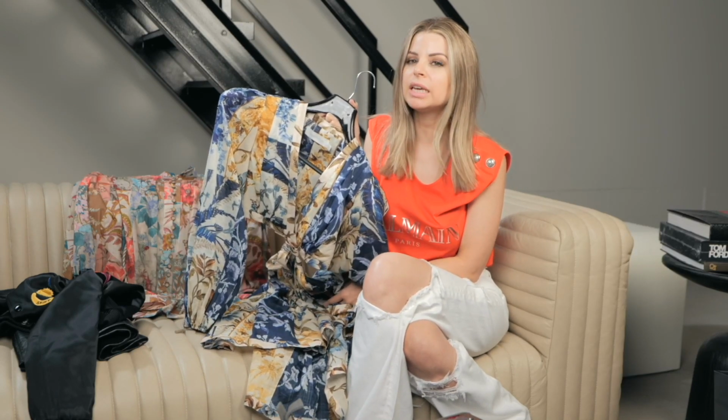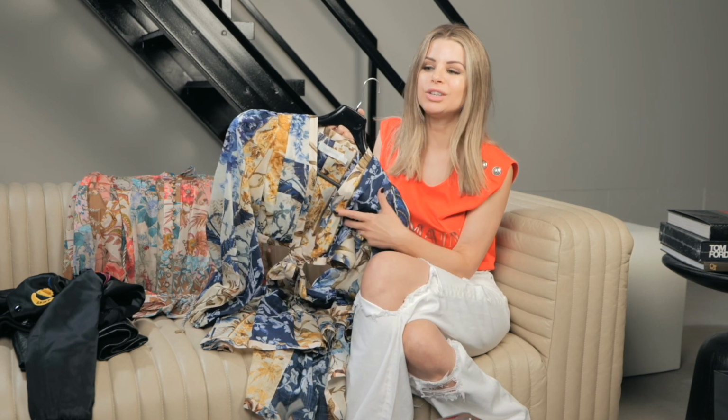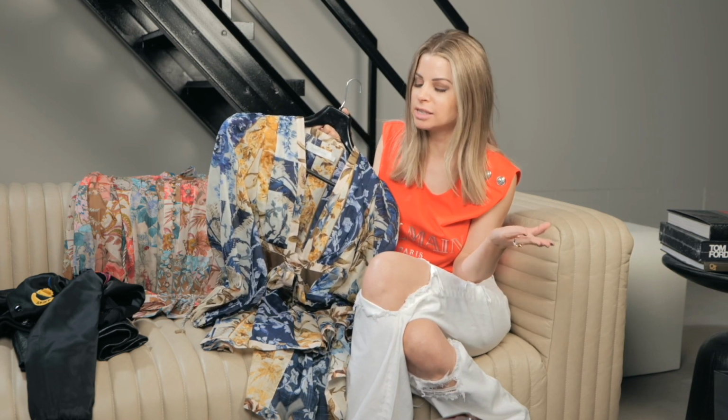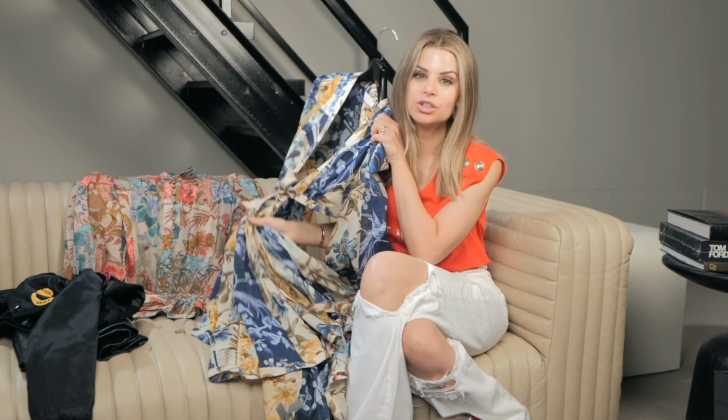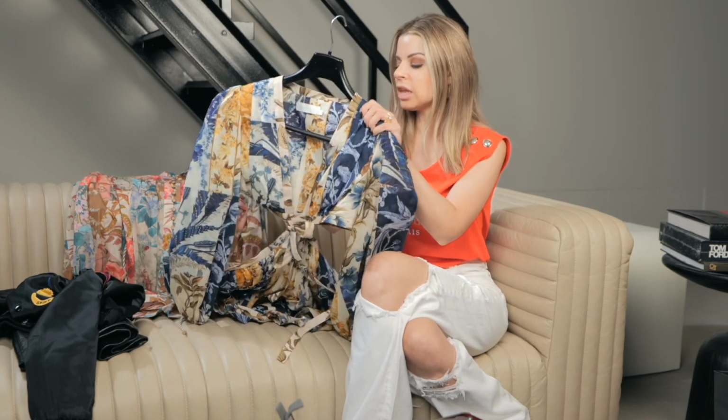I posted like 6 or 7 stories of different Zimmermann dresses, and I tried each and every one of them on, and you guys helped me decide which dresses to buy. So many of you on Instagram absolutely loved this dress, and I couldn't agree more. I love it. I love the cutouts.